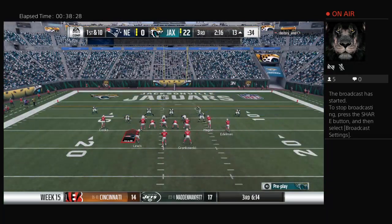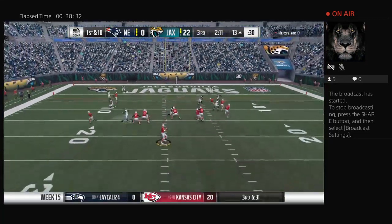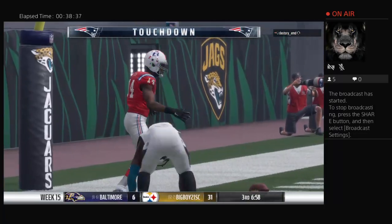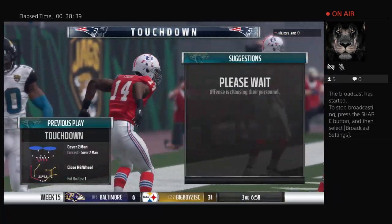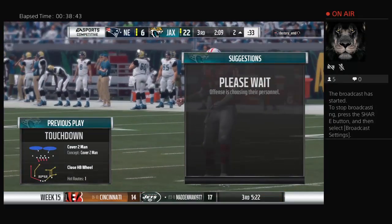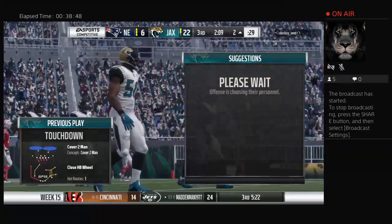The Patriot passing game is rolling. They've got another first down. Into the red zone, it's Brady. It is taken in by Cooks for a Patriot touchdown. Brandon Cooks with touchdown number 8 on the year. And the Patriots get a score closer.